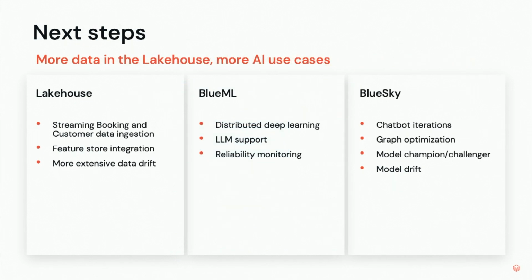So some of the next steps for our journey, we want to continue to improve the different data sources that we're ingesting into the lakehouse. Also really excited to integrate feature store. And then for BlueSky, we want to continue to iterate on our chatbot. Really excited to delve more into graph representation of our network and graph optimization, as well as continue to improve on our ML ops, thinking of champion-challenger models, and continuing to use model drift to trigger our training pipelines. And Rob, what's next for BlueML?